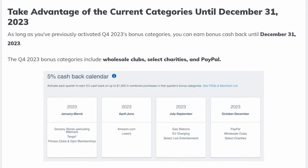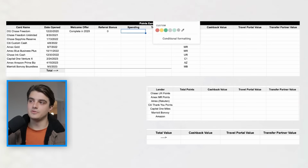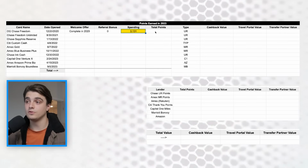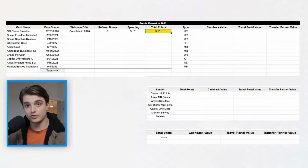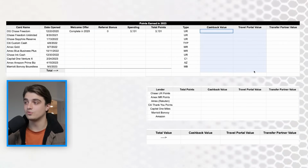And I don't really put a lot of spend on this card. I actually did most all of it in this final quarter of this year because I've been using PayPal to get 5x back on a lot of my purchases. And that just comes out to a total of 3,131 points that I've earned from spending on this card, which also equals, of course, my total points earned on this card this year. Let's just go ahead and fill out this quick section first. That way we can get into the actual value at the end.